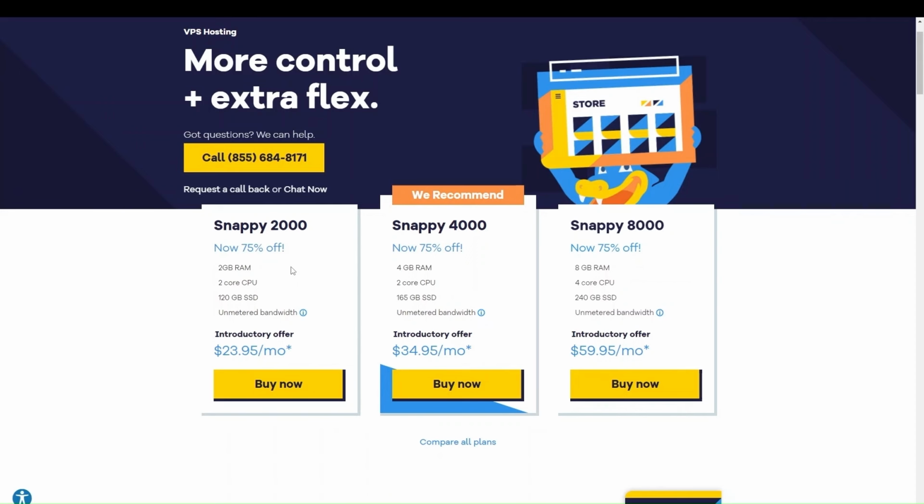So with the most basic plan, you get 120 GB, but you can go all the way up to 240 GB. 2 GB RAM, 4 GB RAM, and 8 GB RAM. So like how much space that you actually have, and the CPU type as well. If you go for the most expensive plan, you get the 4-core CPU, while the other two offer 2-core CPU. CPU usage just shows how much CPU time was consumed by each process that's within your plan.